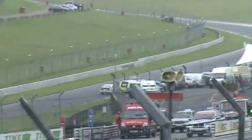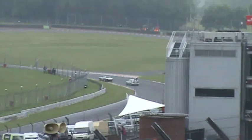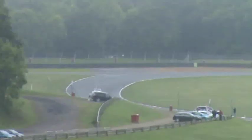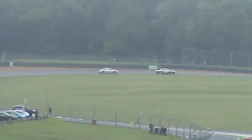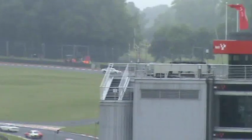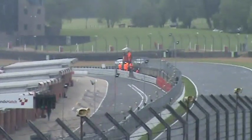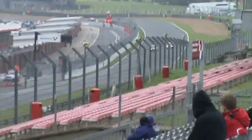So down towards Surtees then, 1 to go at the end of this, and now Tim Scott Andrews is really starting to put the pressure on the race leader, trying to move around the outside. He was at Surtees. Now he goes to the swooping line through Clearways. Is this going to work for him as they come up onto the Clark Curve and then the Brabham Straight? We think the Rover's got a bit more grunt than the Jaguar. Yes, he has. He draws up alongside.